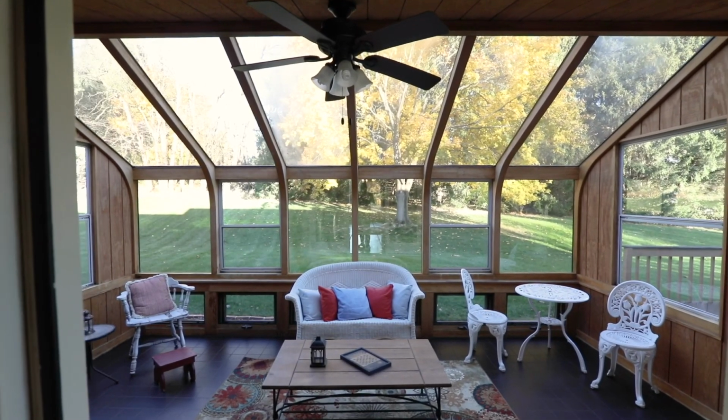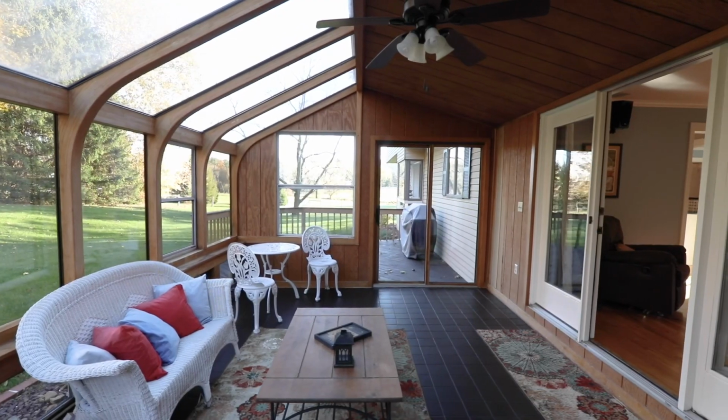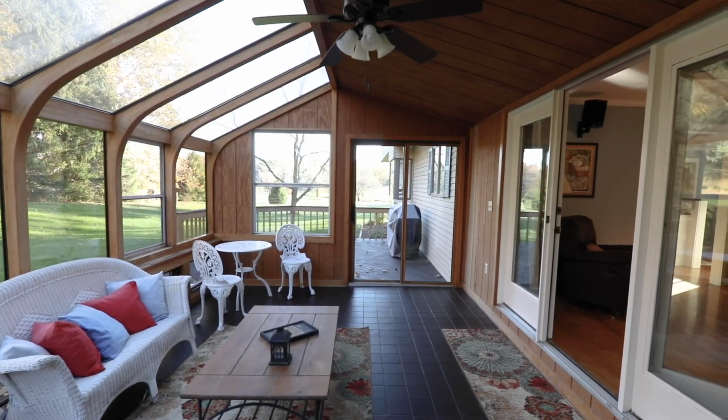As if this wasn't enough, there is a wonderful Florida room and attached deck from which you can enjoy the beautiful views as the seasons change.